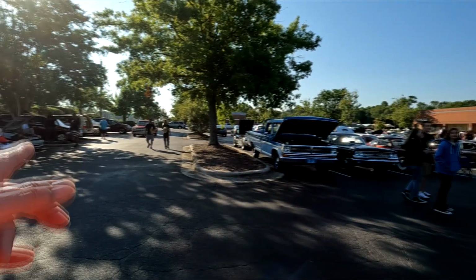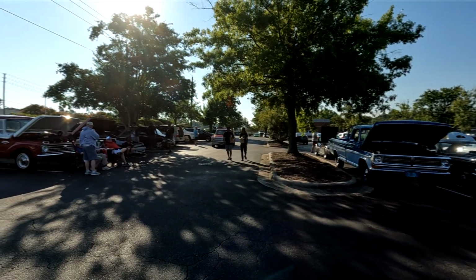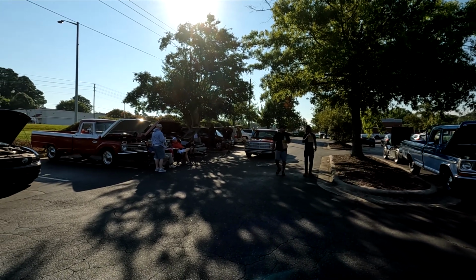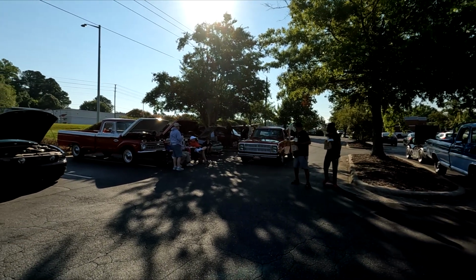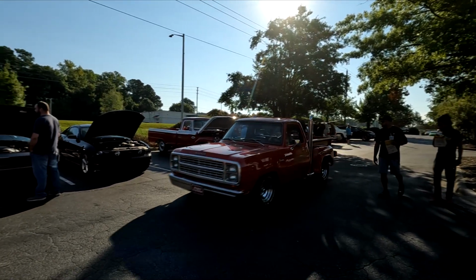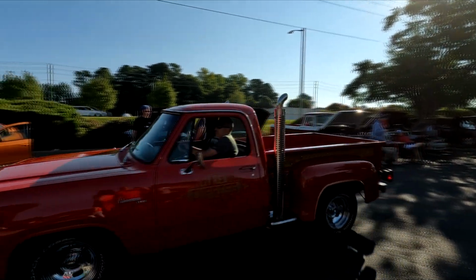I love these right here. You see, is this a Red Express? It looks like a Red Express truck. They only made them like two years. He's got the Winston Cup on there. My friend had one. He flipped it over. Oh no. He liked to drink a lot.